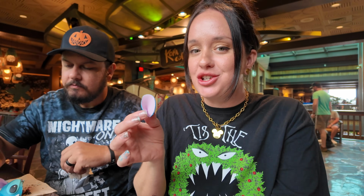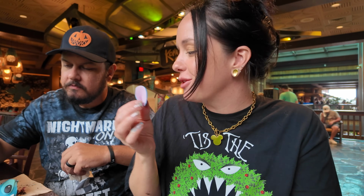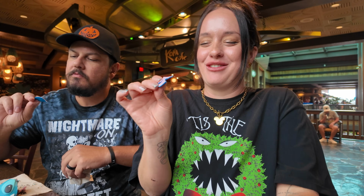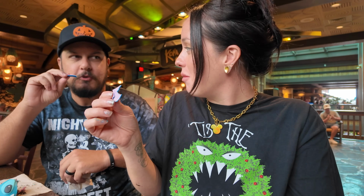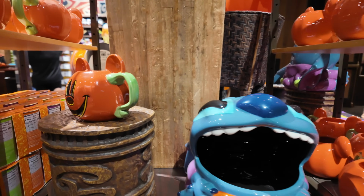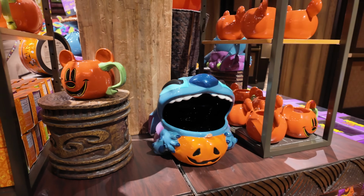Should we try a little Stitch ear for fun? We always eat the Mickey ears. Why not the Stitch ears? Super thin. Very thin. Should have made it like bubblegum or something. Stitch bubblegum ears. I love that. And you can even see that Stitch is kind of like the Halloween mascot this year.